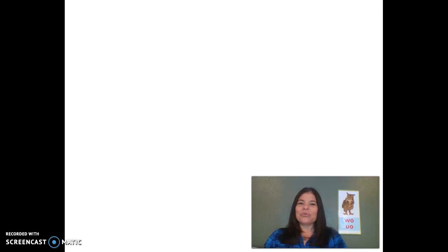This week we have a new sound spelling card. It is the owl card. The owl card is going to help us with the sound ow. And there are two spellings that you need to learn. However, you've seen both of these spellings already.